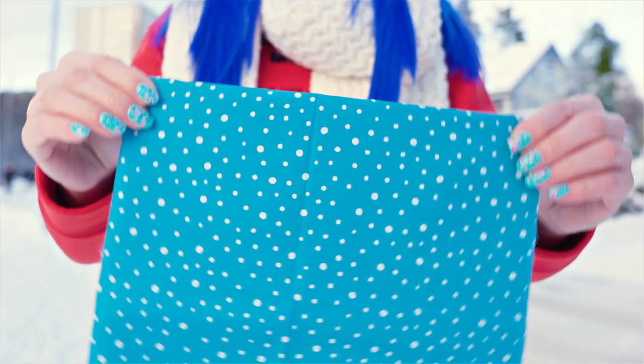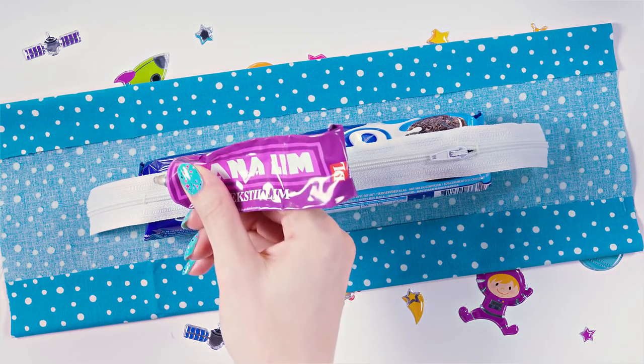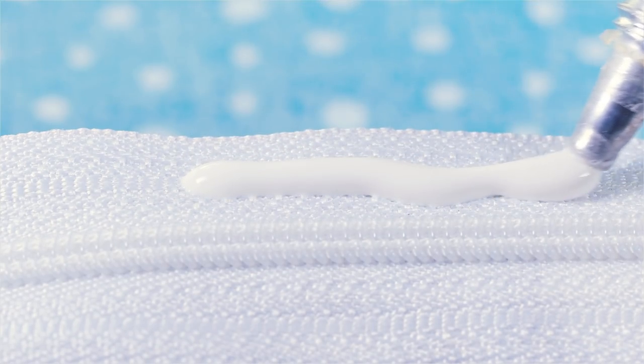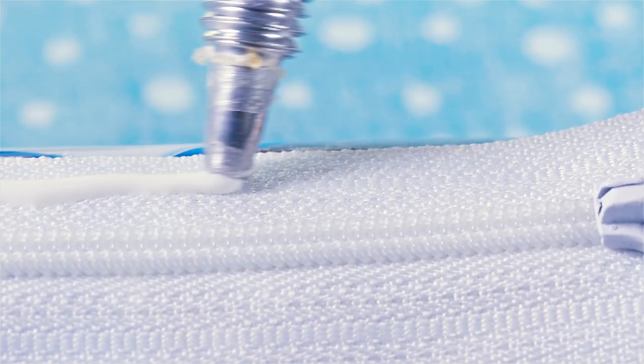Next, you want to take a fabric of your choice. I went for this pretty blue with white polka dots. Place it on a flat surface with the front facing down. Put your Oreos on top. Grab some fabric glue or a glue gun and apply a stripe along the top and bottom sides of the zipper.